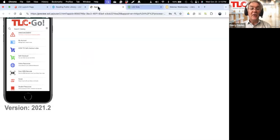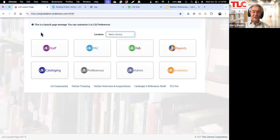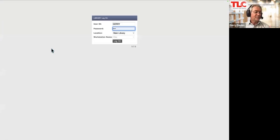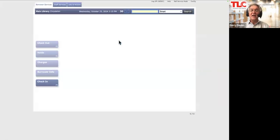Okay, let's move on to the launch page again. As a staff member, I'm going to launch LS2 Staff, which is our circulation. What I wanted to point out here is that who I log in as defines my privileges. We have very granular permissions in all of the modules, but especially places like cataloging and circulation. What I want to show you here is just the speed with which I can navigate around the system.